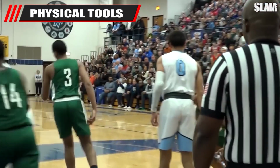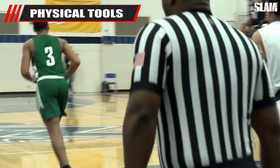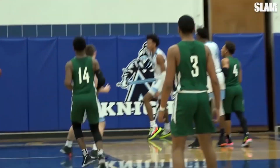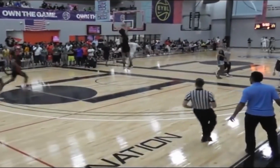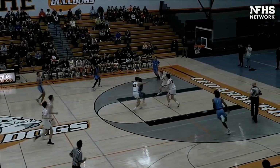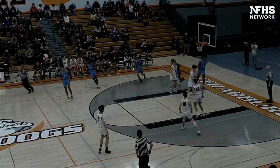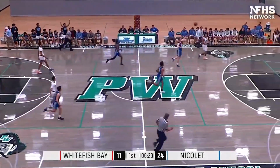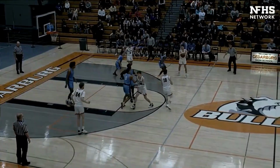Standing at 6'8" with a 6'11" wingspan, Jalen has the ideal tools that you want in a future NBA wing. He's a very explosive athlete that runs the floor well, and he can really play above the rim in open space. Jalen is essentially a highlight reel waiting to happen anytime he gets a full head of steam, especially in transition. His physical tools obviously give him a ton of upside as a defender as well. Jalen has the potential to guard multiple positions at the next level.